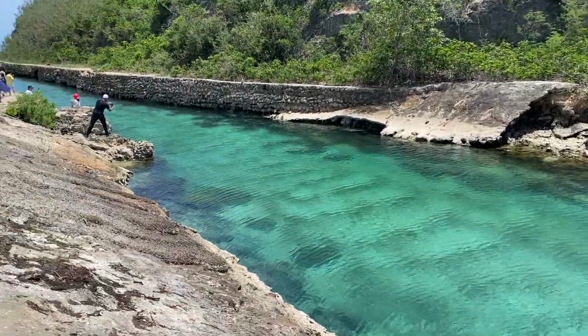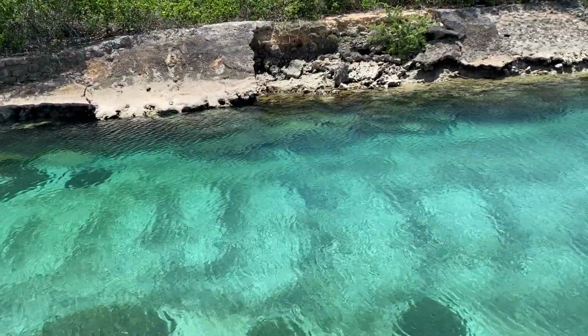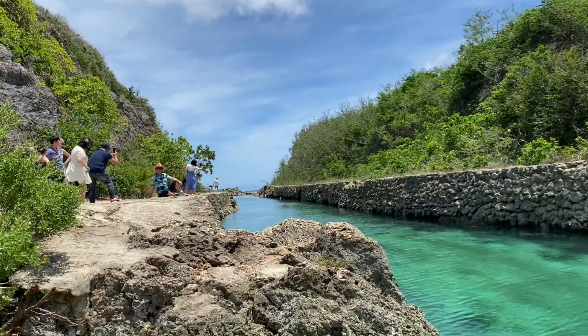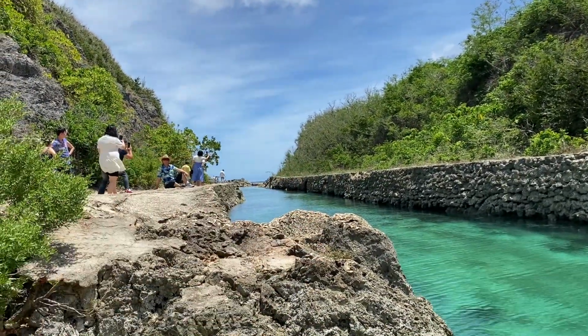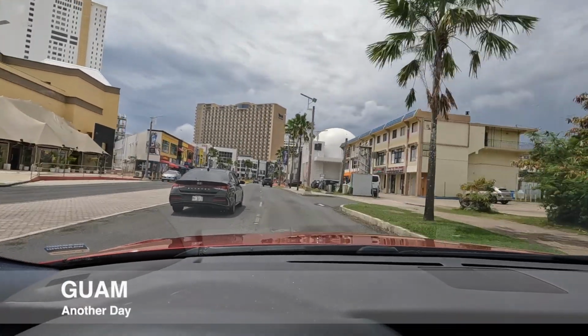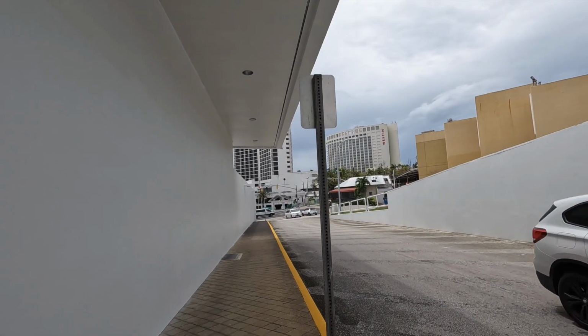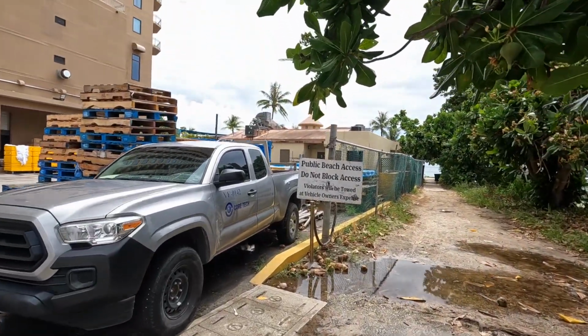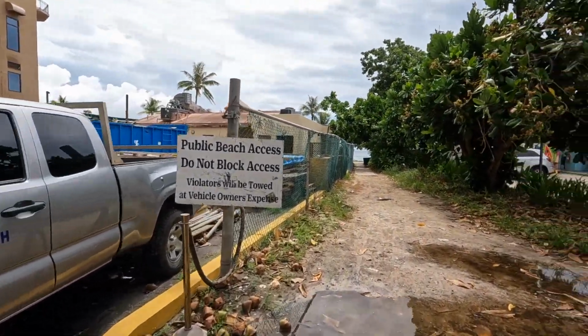So guys, check this out here. It's really nice just to see how clear the water can be. As you guys can see, you can walk down, there's a pathway on each side, and you can actually see a view out to the beach. Public beach access. Let's go.